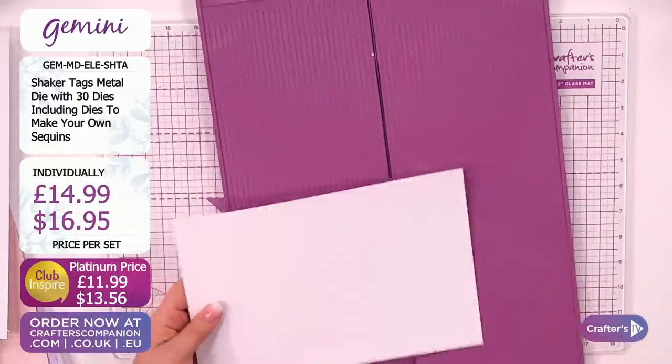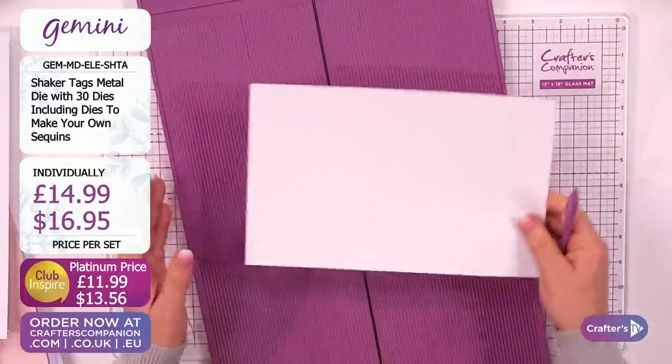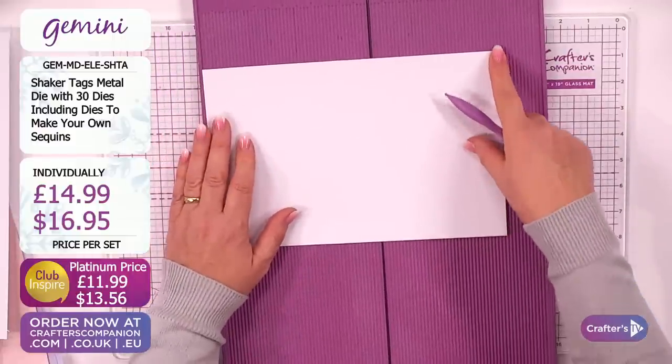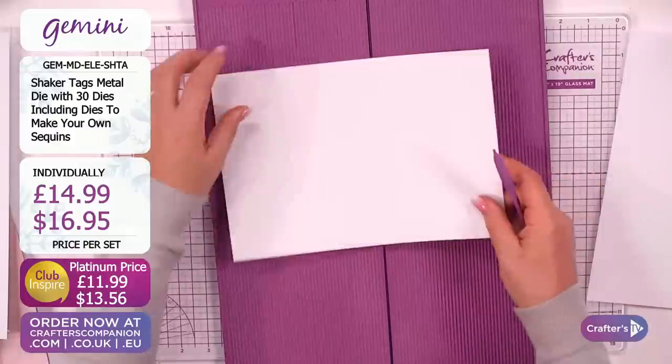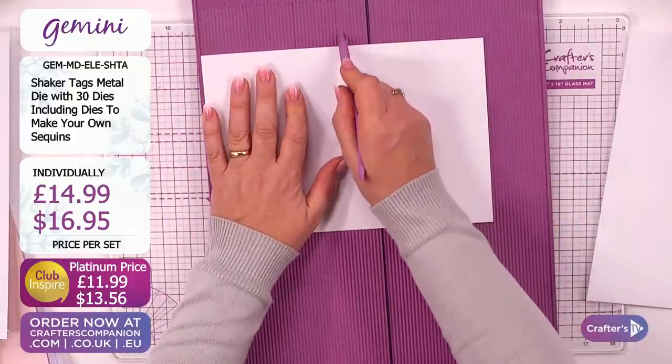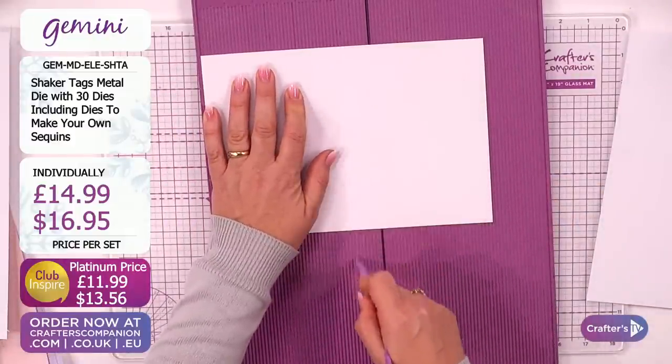Right, so all I'm going to do, that's my centimetre side. So on the first one, I'm just going to score. Let me see which one this one is. This is the 10. Let's do the 10 inch one first. There we go, 10 inch one. I'm going to score at 5 inches. There we go. Score it to there.